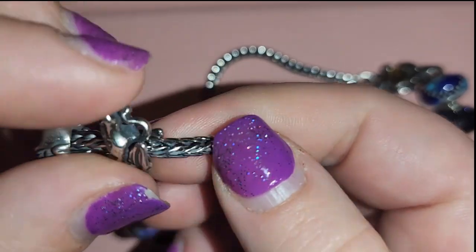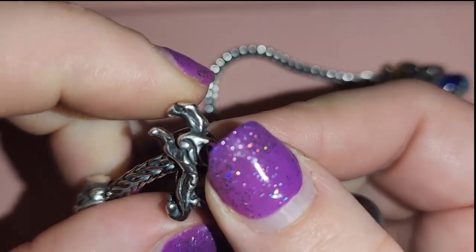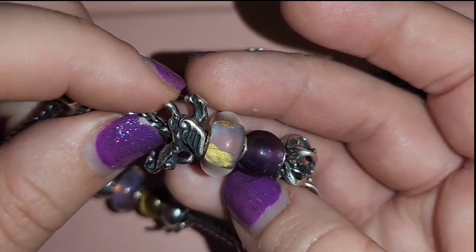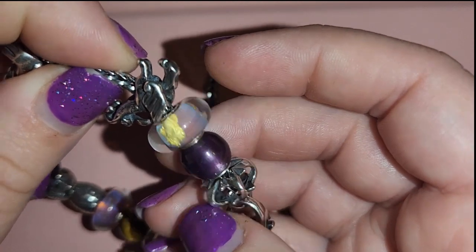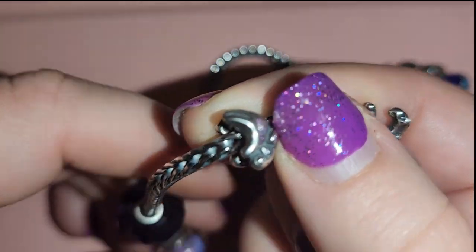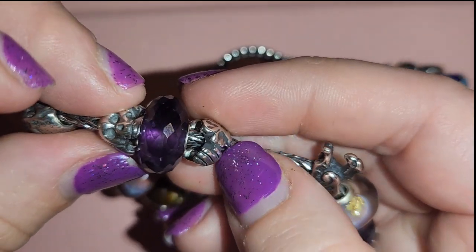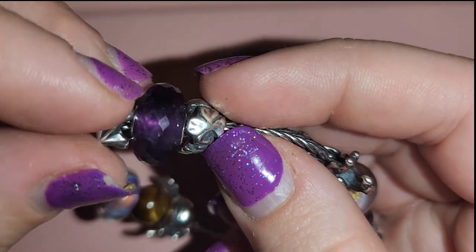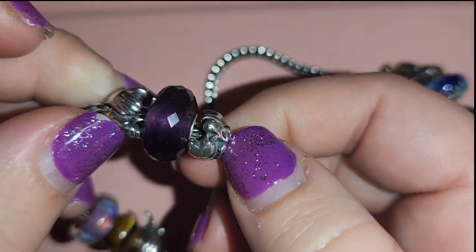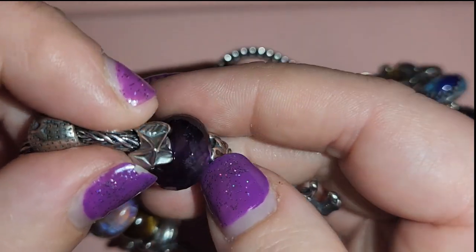Then we have a griffin because I love mythology, and the griffin is actually one of the animals in mythology. So just like my Pandora where I've got owls and stuff to represent different things. This is actually a 2-part charm. So what I've done is I put the big amethyst in the middle, and I've got these charms on either side. So as you flip it, they match up. And you can remove the amethyst obviously and wear them as a pair.